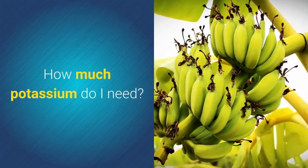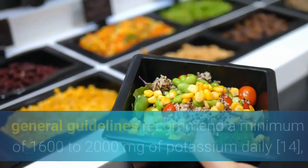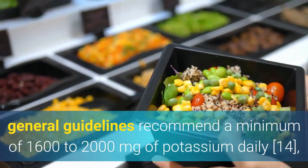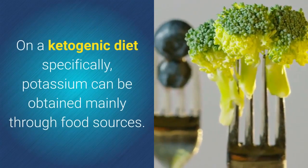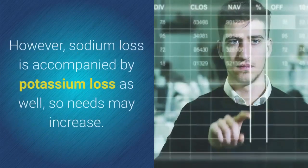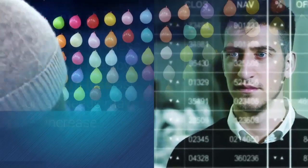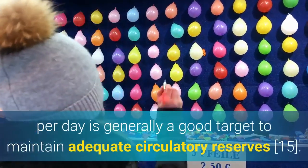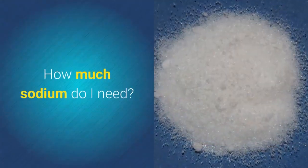How much potassium do I need? As potassium is critical to many functions within the body, general guidelines recommend a minimum of 1600 to 2000 milligrams of potassium daily, but amounts can range depending on the diet followed. On a ketogenic diet specifically, potassium can be obtained mainly through food sources. However, sodium loss is accompanied by potassium loss as well, so needs may increase. Around 2 to 3 grams, 2000 to 3000 milligrams per day is generally a good target to maintain adequate circulatory reserves.